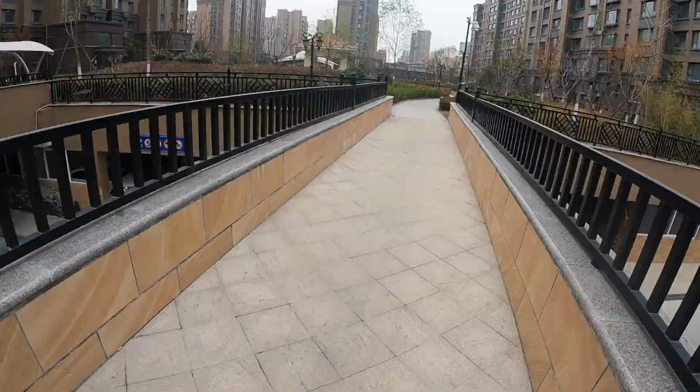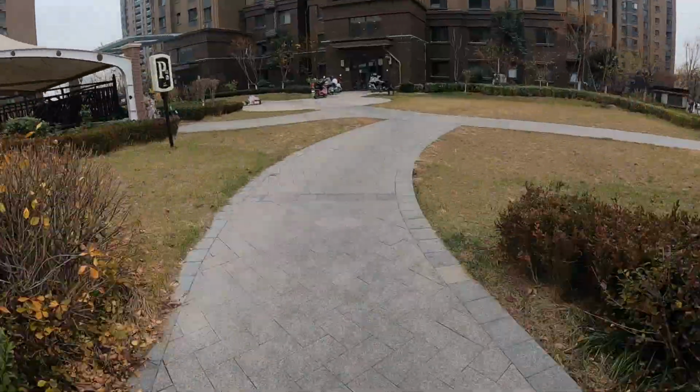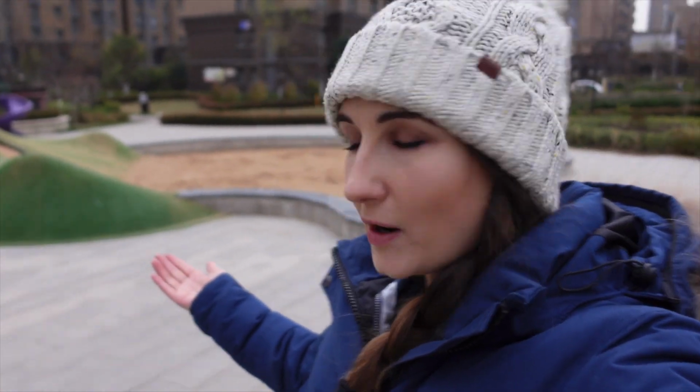Sometimes they even have 2 levels of basement, which is crazy. It goes so deep underground, but it's really cool. Anyway, here we have reached another one of the park parts.